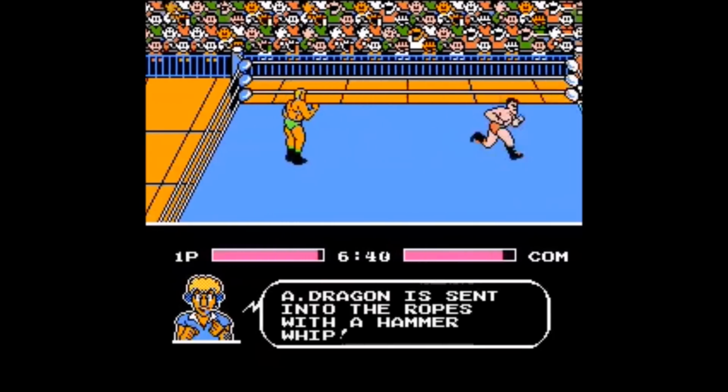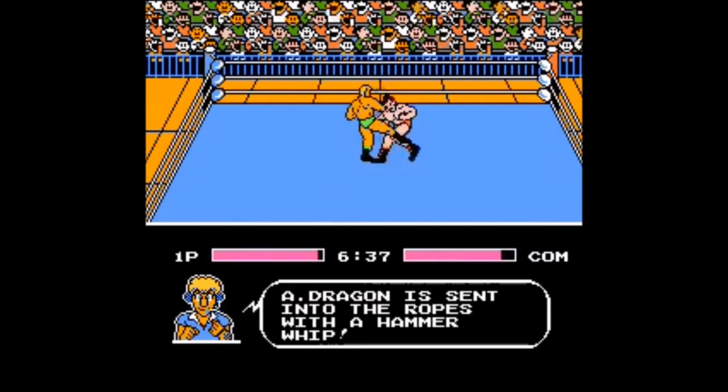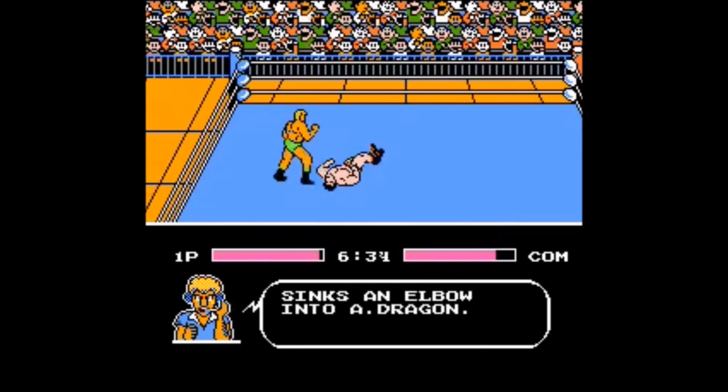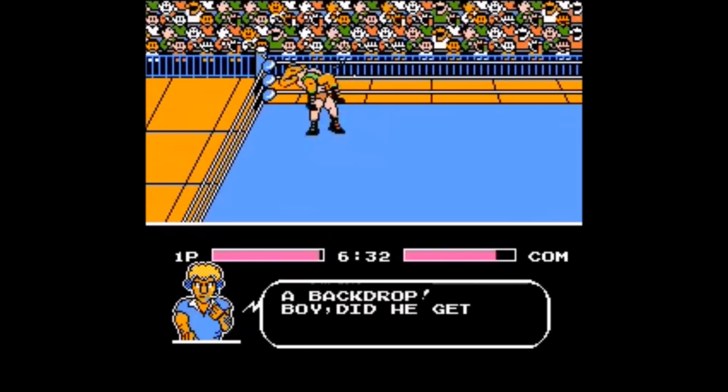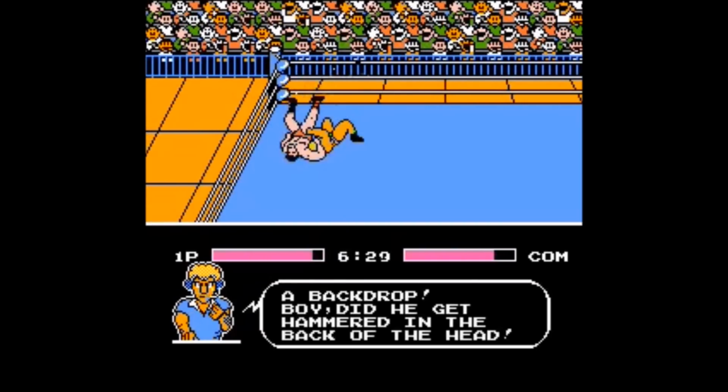A neat addition is the text-based announcer calling the action on the lower portion of the screen, which really adds a layer of depth to the game. Tecmo World Wrestling is another cheap NES title that you probably often overlook, but it's a real hidden gem for the console, and I recommend picking it up.